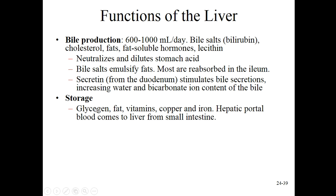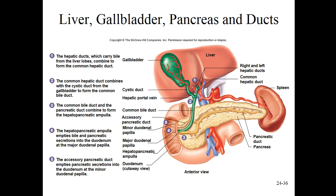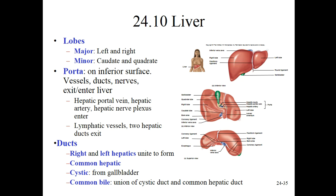That function and dysfunction is definitely related to type 2 diabetes, something that we'll talk a lot about in the coming chapter. You can see here that the digestive blood, that nutrient-rich blood, comes from the small intestine into the liver through the hepatic portal vein, or porta hepatis, which we can see right here.